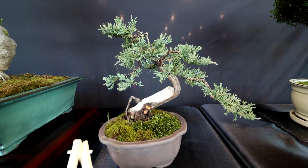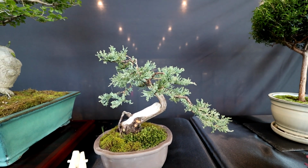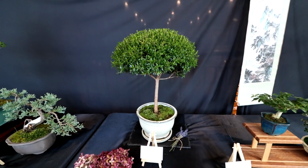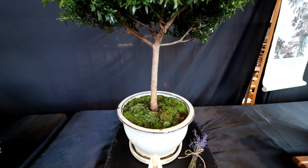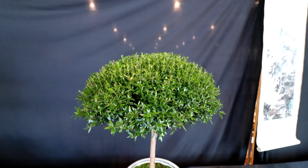Deadwood on the trunk and cascading branches. The foliage looks really healthy and good. Here's a dwarf myrtle. Quite a trunk on it. Pruned into a domed canopy.